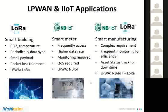When talking about the smart meter application, because it requires frequent access, the data payload in the smart meter will be higher, and the maintainer is required to process it for emergency states. QoS is also required. So you can imagine that NB-IoT technology will be suitable for the smart meter application.